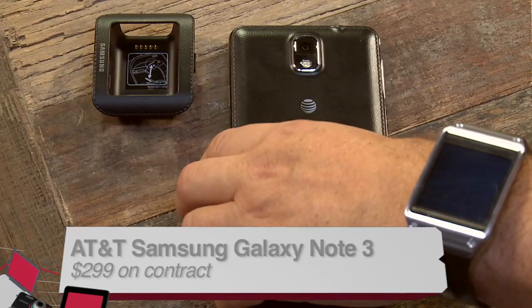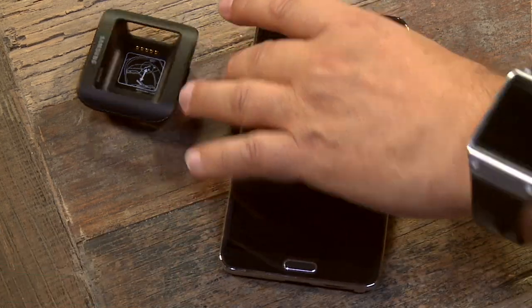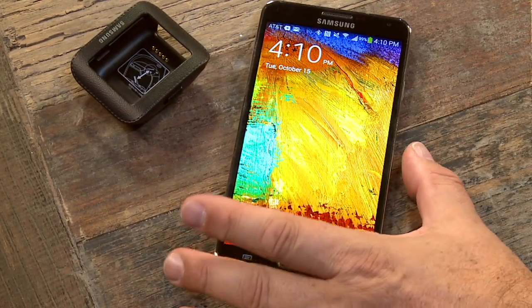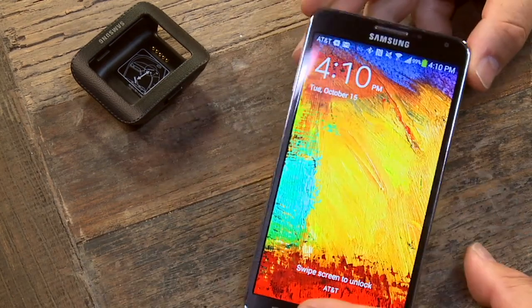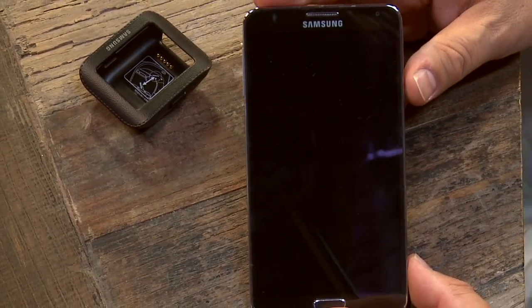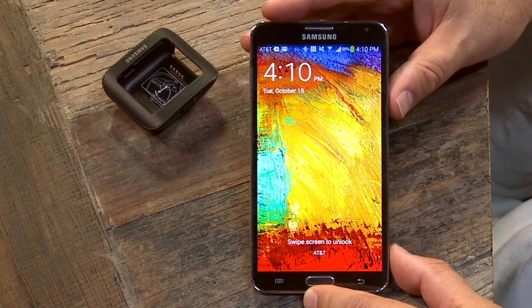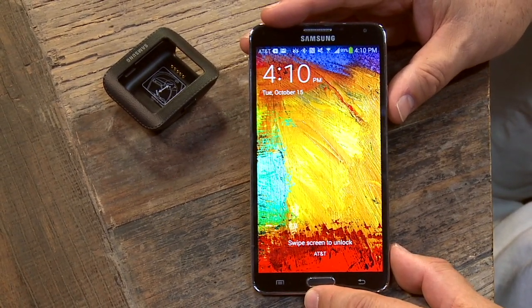So, as probably a lot of you know, when the Galaxy Note came out, Tony introduced me to it. It was the first phablet I ever played with, a telephone with a huge monster screen. Then the Note 2 came out, and in both cases, I was a big fan and used them as my day-to-day phone. And I've been very interested, as I'm sure many of you have, in the Galaxy Note 3. Well, it's here, and it is a monster.